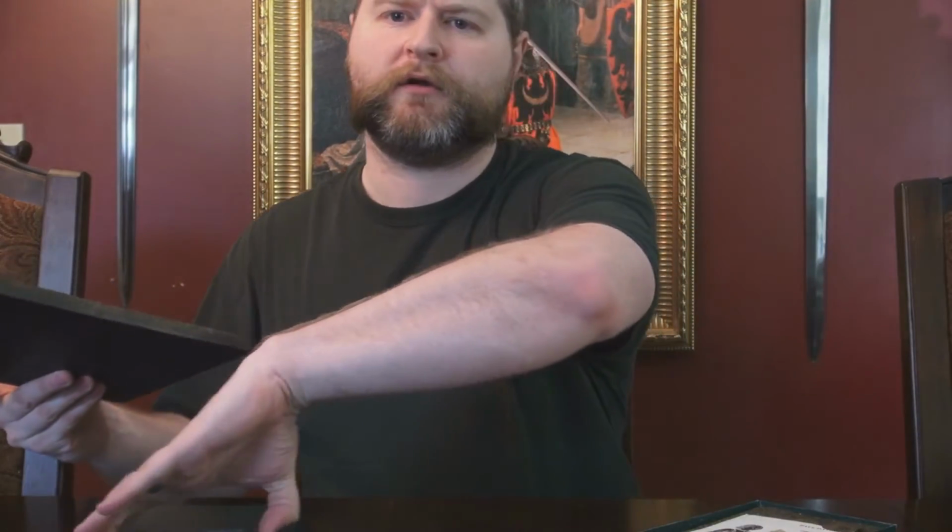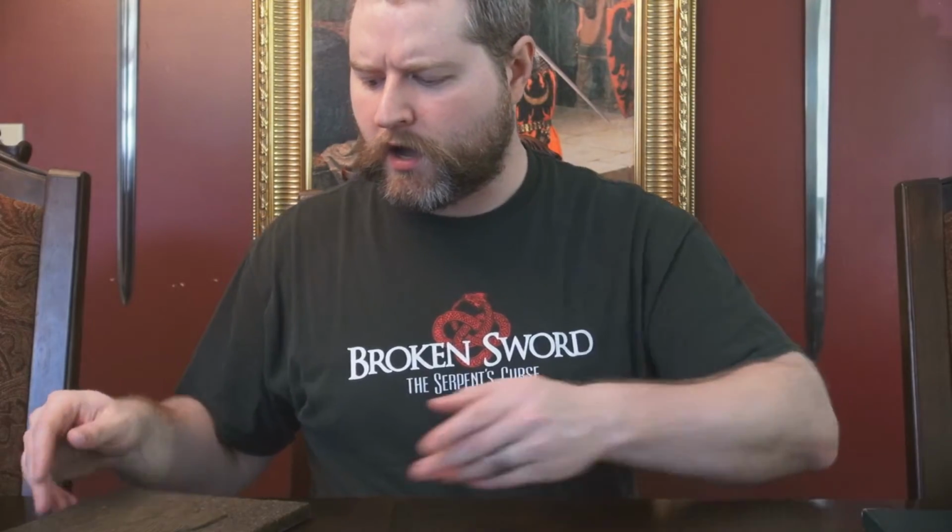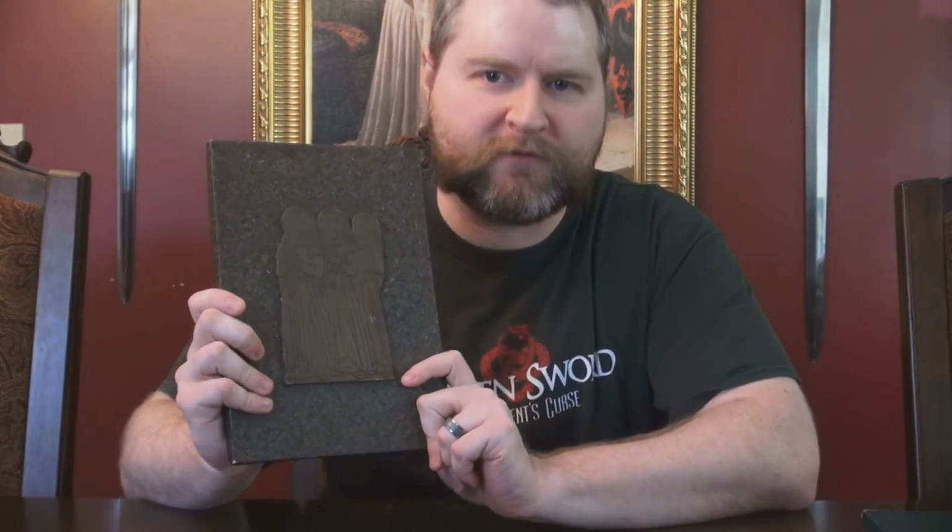And I actually really love brass rubbings. I have a couple that were given to me by my grandmother, that are really nice, that have been done in a really interesting way on some fabric, which is very neat. And this one was actually given to my wife, but I'm showing it off nonetheless because I think it's awesome. So yeah, brass rubbings are really cool.